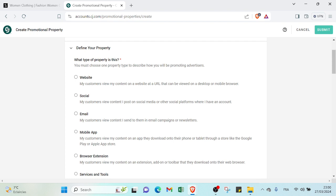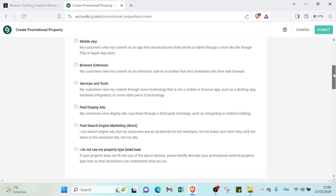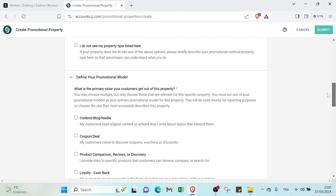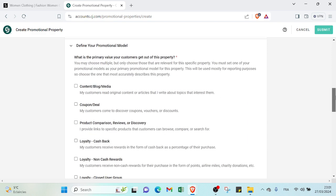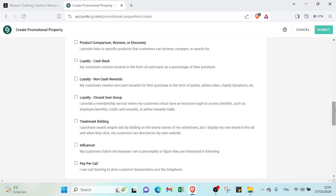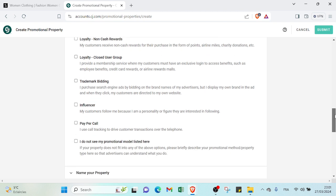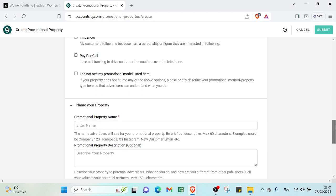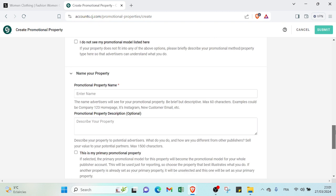For example, what type of property is it? Is it a website or social or email, mobile app, browser extension, services and tools, paid display ads, paid search engine marketing, direct, or I do not see my property type listed here. Then we move to define your promotional model. Is it campaign block, media, coupon deal, product comparison, reviews or discoveries, loyalty cashback, loyalty non-cash reward, loyalty closed user group, trademark bidding, influencer, pay per call, or you don't see your promotional model listed here.